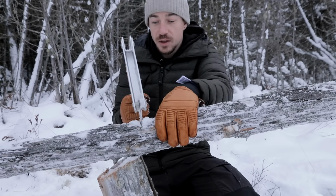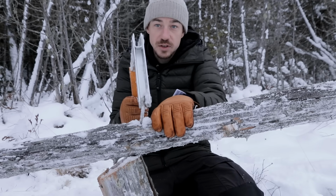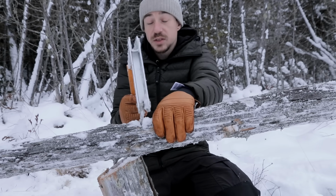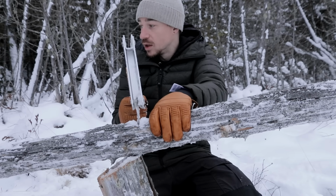Now, if I was standing on the other side, I would be holding on this side and cutting on this side, but because I'm faced where I am, I just hold it in place with this hand more than anything, more than pushing it down. I'm just holding it in place, really.